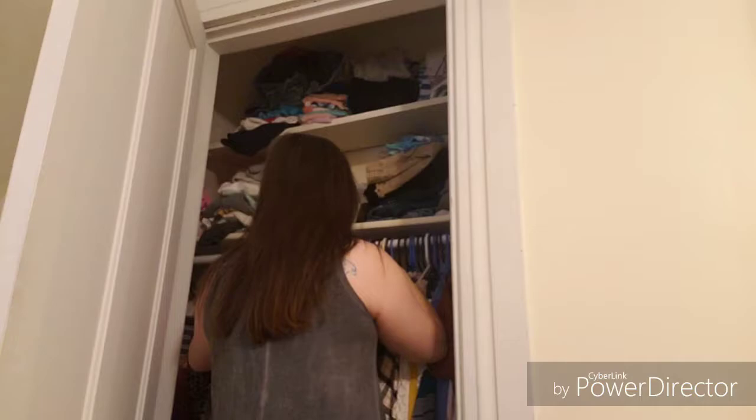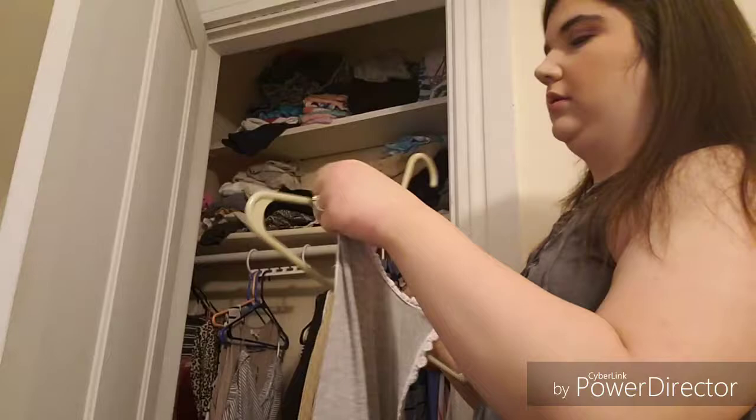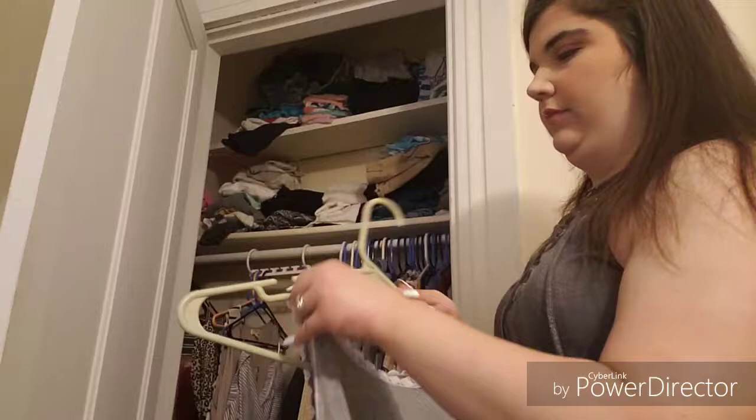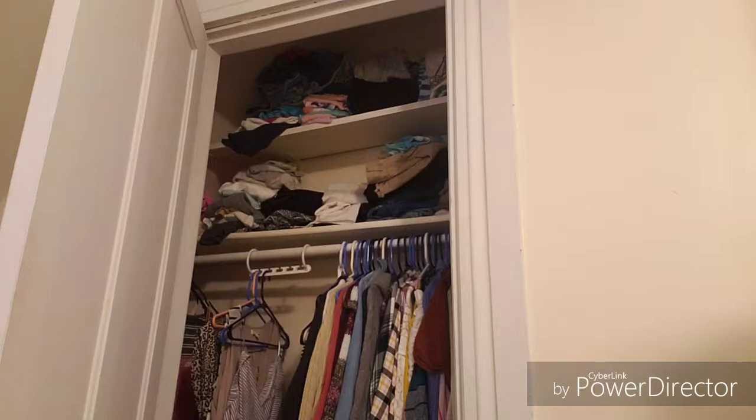All right, this is another maternity tank top that I bought when I was pregnant back in 2017. So I am going to keep this as well. If I can get it off, there we go. I'm just going to put it in the tote, like I am with everything else, maternity.